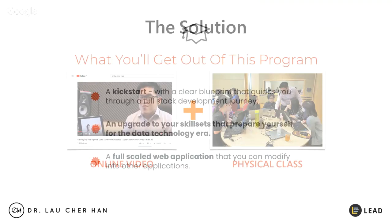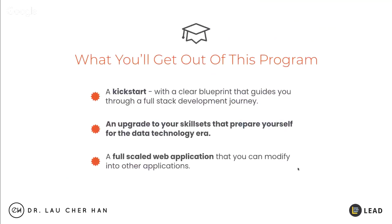What I really like is that after this program you'll get a kickstart with a clear blueprint that guides you through your full stack journey, and you will learn how to build full-scale web applications that you can modify into other applications.